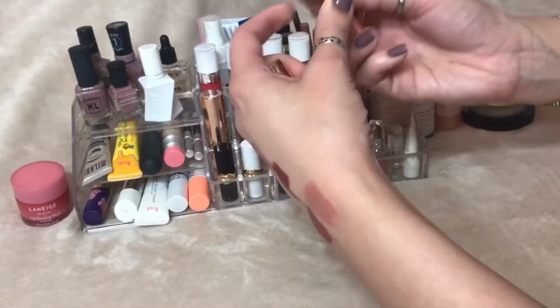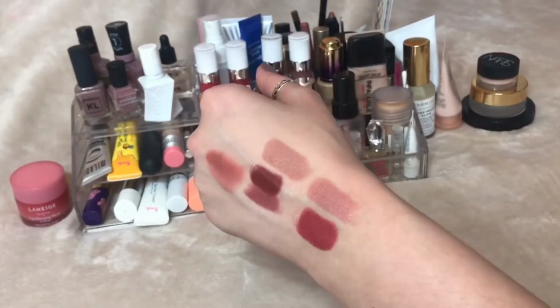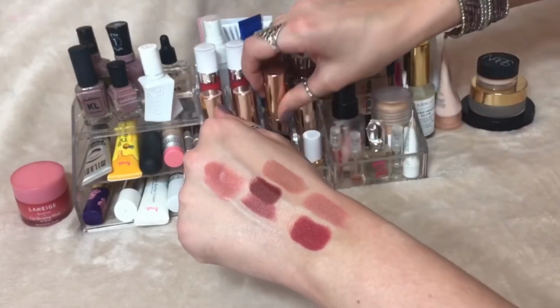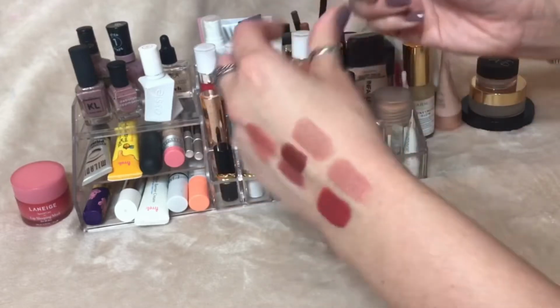I love this shade. One of my favorite nudes of all time by far. It's a very warmer toned nude. Absolutely love it. If I had to pick between the two, What's Your Sign would be the pick. And then we have Money Moves, another great shade.